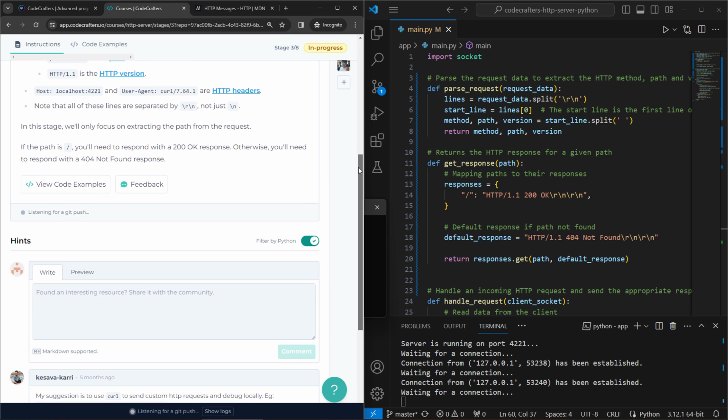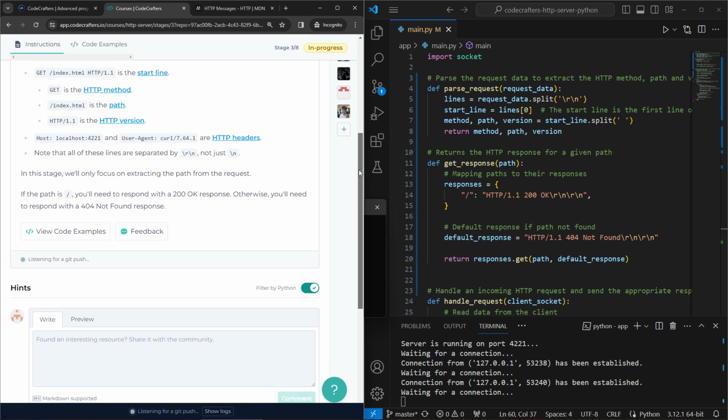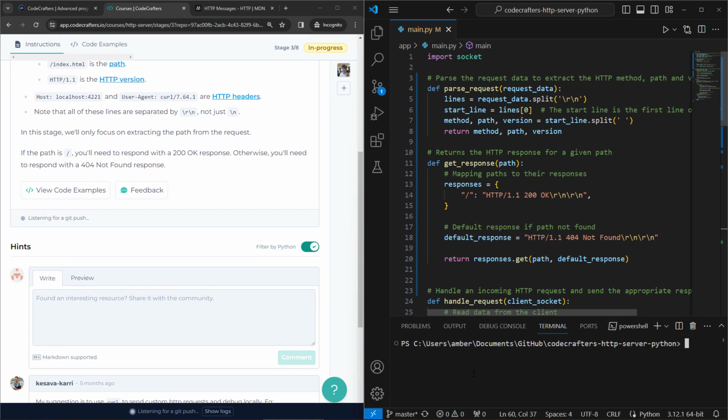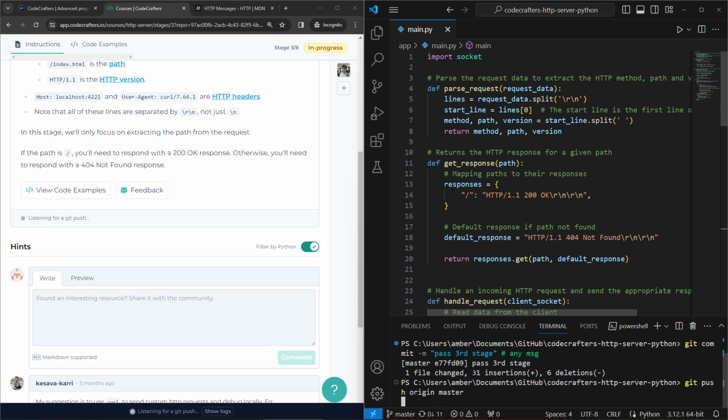So we should be able to submit this. There aren't specific steps for that in this one, the different git commands, but I know how to do that. So we'll do the git add, the git commit. Here we're up to the third stage. And then the git push.